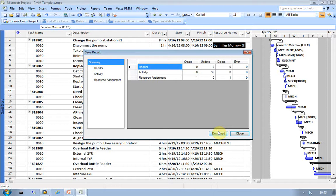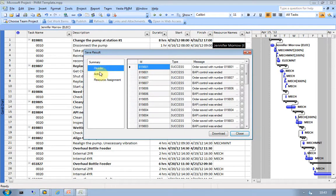And that is happening in real time. So as soon as you see this result screen, or even before that, your work orders are updated. Here, if I click on the header section, I see all my results. So these BAPIs send the information back that everything was successful.